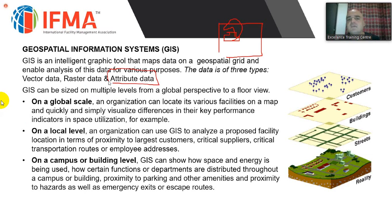So vector data is digital information about the sizes and relationships between points, lines, and shapes. Vector data is what one sees in a two-dimensional CAD drawing. Raster data are images such as aerial photographies of a facility. So you can have the vector data, which is the drawing, and then you can have a satellite image of that building. So this is the raster data. The attribute data is any other data that you want to put in it, such as the consumption, even the cost of the rent and things like that. So these are the three types of data.